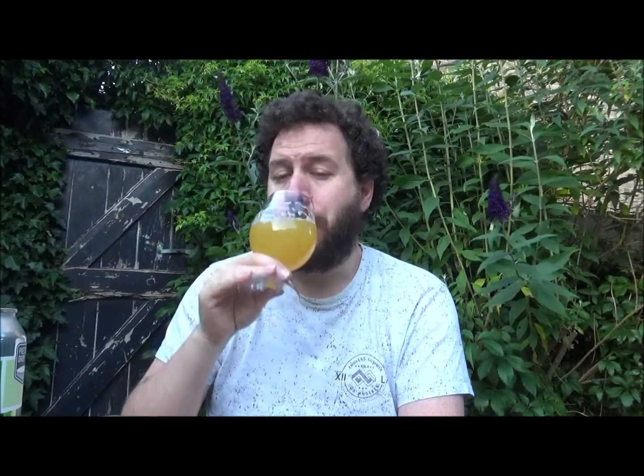Oh, really smooth, creamy mouthfeel. So straight off the front, you're just met with this grapefruit, pineapple, pineapple jelly, oily kind of mouthfeel coating on the palate. Coconut's there, which is pleasant. If you love coconut, then you're going to love Sabro hops.